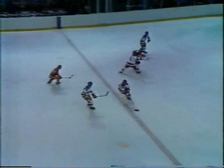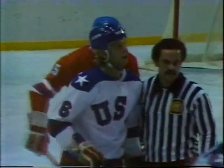Both teams back at full strength. The puck comes over to Baker. Let it go to number 16, Mark Pavlich. Pavlich is dumped there by Halupa, and there will be a penalty to Czechoslovakia. Halupa. And referee Lindgren still has his arm up in the air signifying that call.